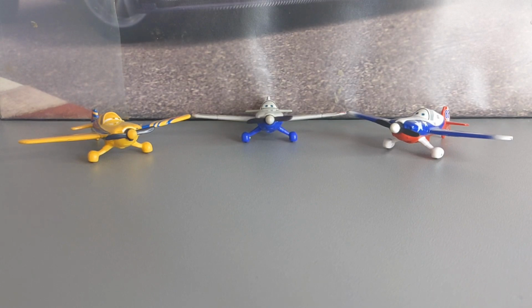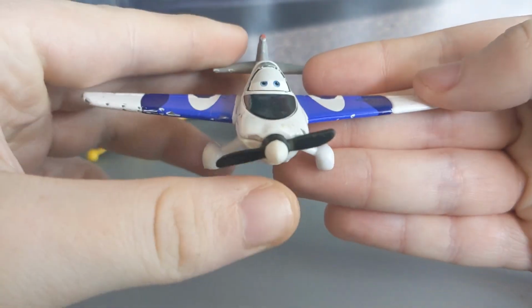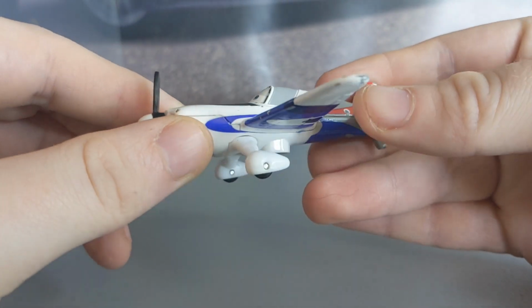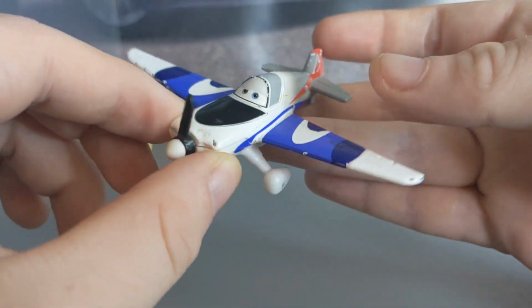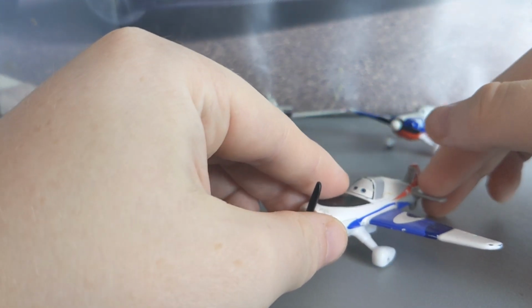Today, we will be taking a close look at one of the rarest Planes characters ever released by the Planes franchise: Koyla Ivanov. Yes, I apologise that he does have quite some dents, but I did get him from a bundle from a previous collector that used to play with their diecast cars and Planes characters. We can see he's got this very nice paint job here, but we'll talk a little bit more later in his review.